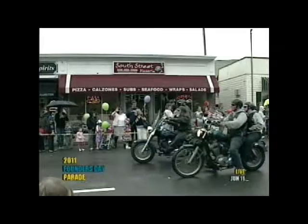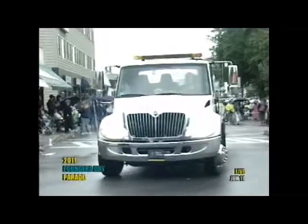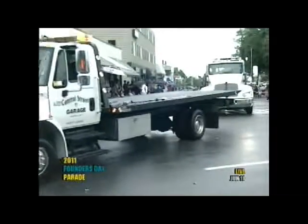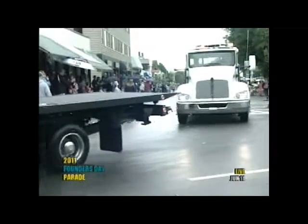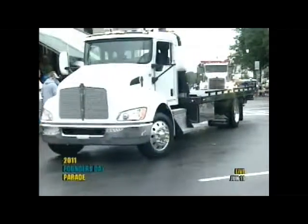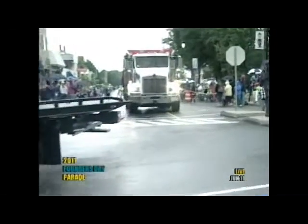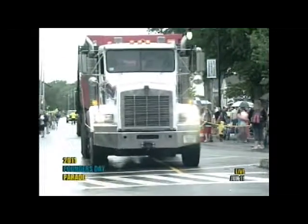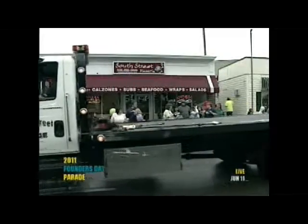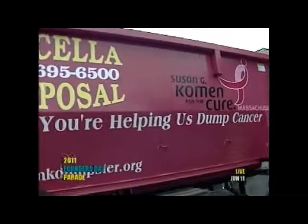Central Street Garage, of course, take care of all your towing needs. If you ever need a tow, call Central Street Garage. You know, Rick, as the parade winds up, we're going to be going down to the Booth Field. I'll be seeing you at the dunk tank. I'll be at the dunk tank as Foxboro Never Forgets raises money to finish the funding for the memorial that's being constructed at the Foxboro Public Safety Building. Oh, Pasella Disposal's on its way by.